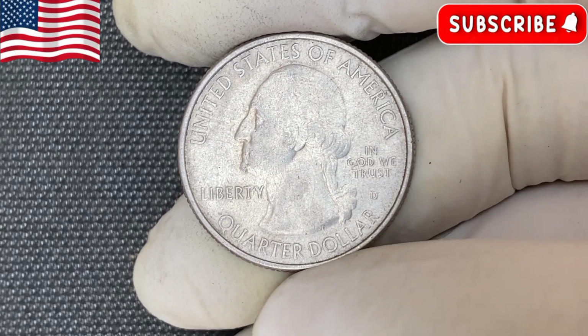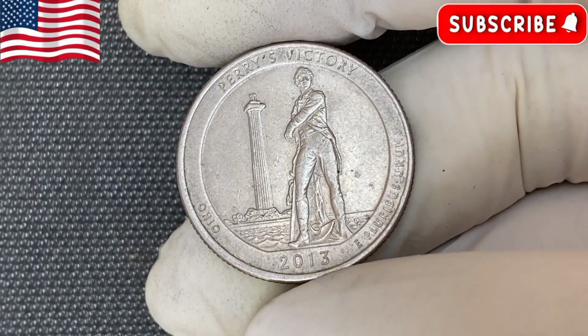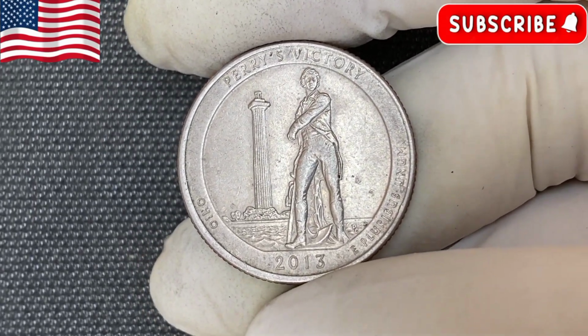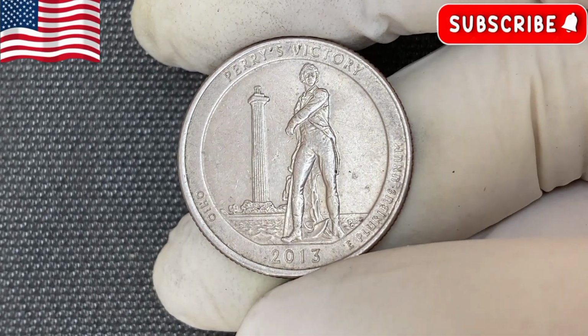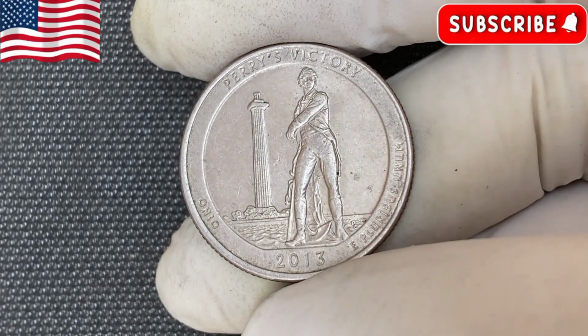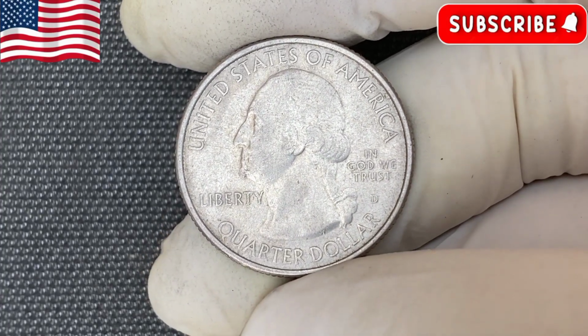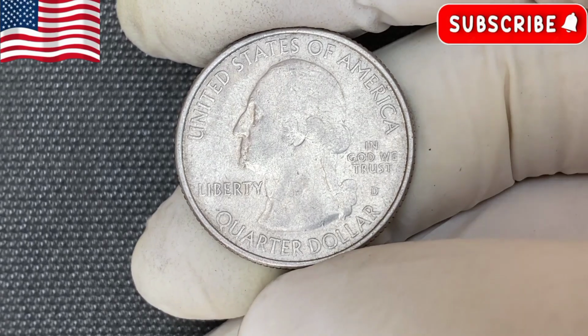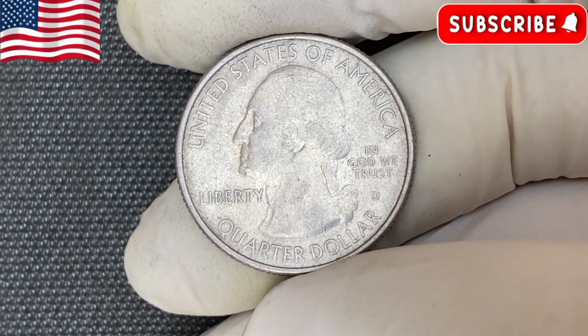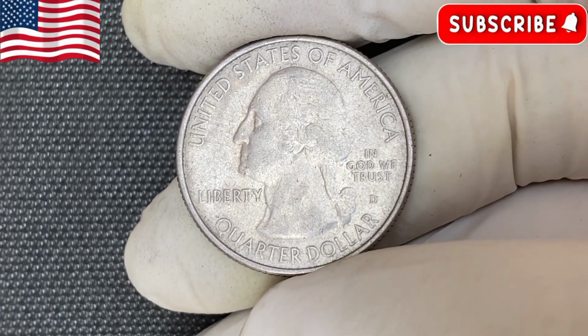First, let's take a step back in time and talk about the story behind this coin. The Perry's Victory and International Peace Memorial is located in Put-in-Bay, Ohio, and it commemorates the pivotal Battle of Lake Erie during the War of 1812. This battle, commanded by Commodore Oliver Hazard Perry, was a major victory for the United States, securing control over Lake Erie and ensuring a decisive victory in the War of 1812.